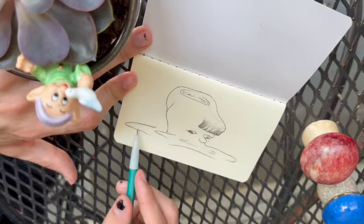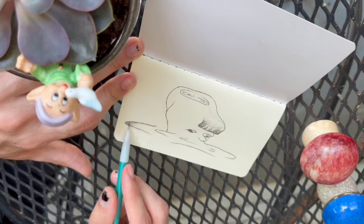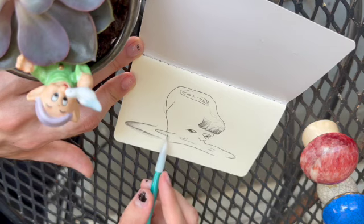but I think each drawing has an argument to be made. I think every one of them is a character in their own regard, in their own respect.